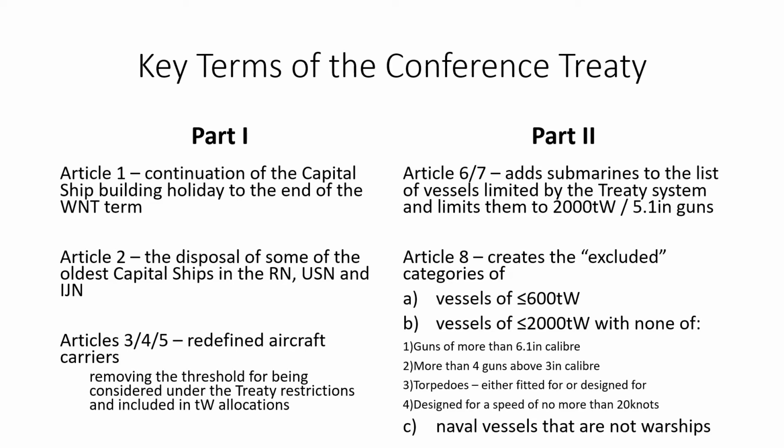Article 2 covered the disposal of some of the oldest of the capital ships in the Royal Navy, US Navy, and Imperial Japanese Navy inventories, although the Japanese, having a smaller pool to draw on, actually it was one of the Congo class, and what they really did was to put it out of commission. They then actually recommissioned the ship Hiei, I think it was, in 1936 to 1940, but it took a lot of doing because they were fairly thorough when they described and defined how to decommission or dispose of a ship.